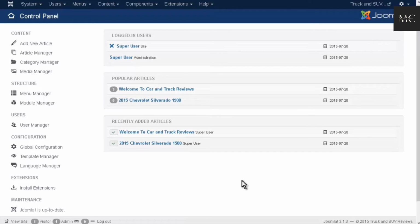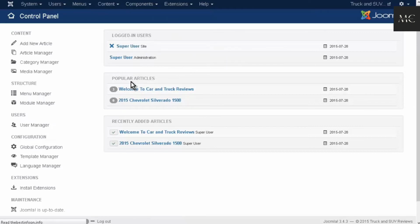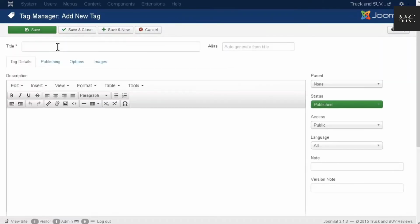Okay, now one thing I didn't go over was tags. We were using tags in our articles, or we could be using them. And you can go over and look at those and set them up in components. Now, I didn't really go over components very much here, but here we go. Here's tags. And here's where we can add tags. So you click new. Okay, and you see the same sort of screen that you see for everything else.